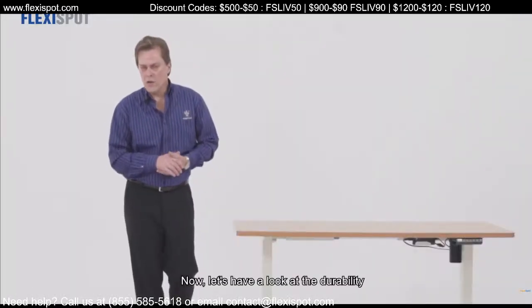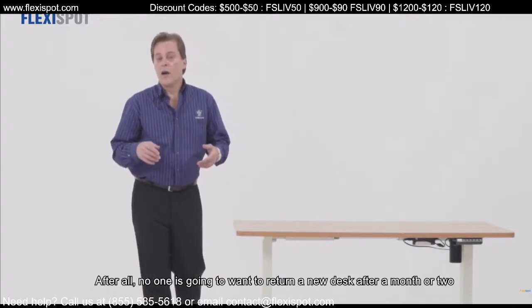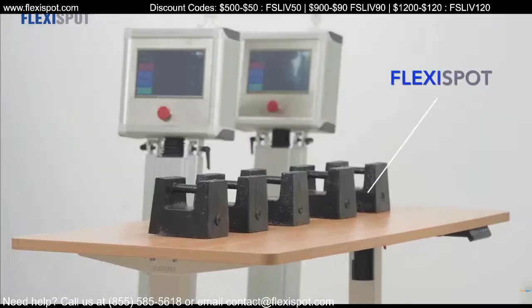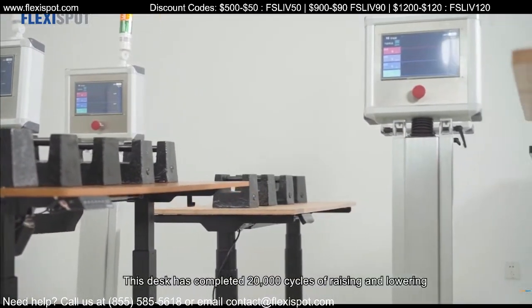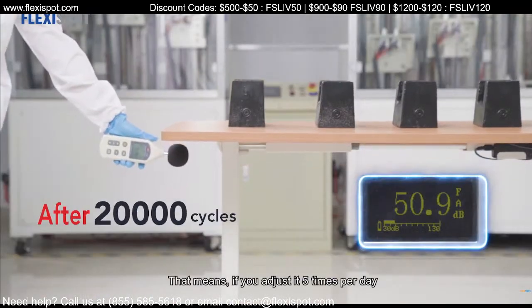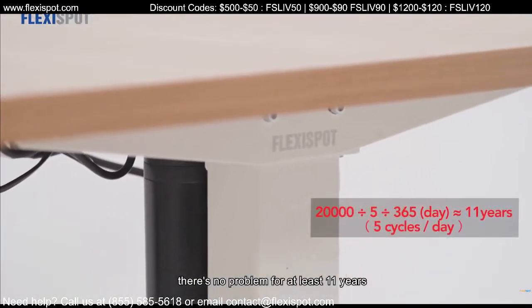Now let's have a look at the durability. After all, no one's going to want to return a new desk after a month or two. So let's start the test. This desk has completed 20,000 cycles of raising and lowering. That means if you adjust it 5 times per day, there's no problem for at least 11 years.